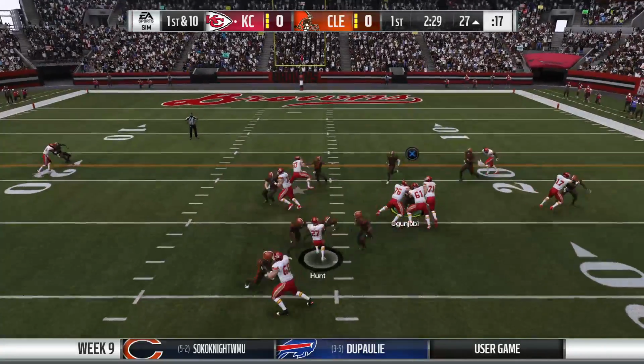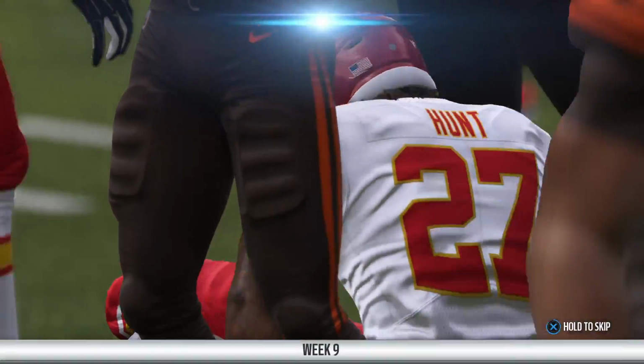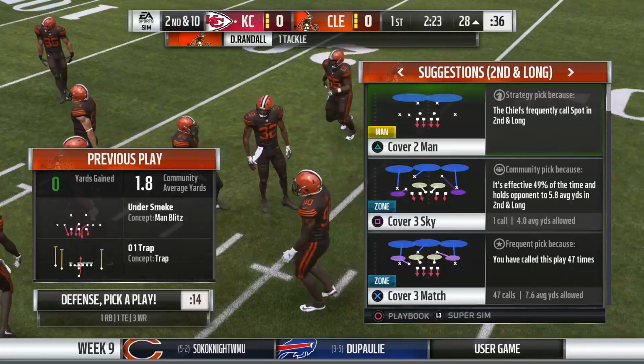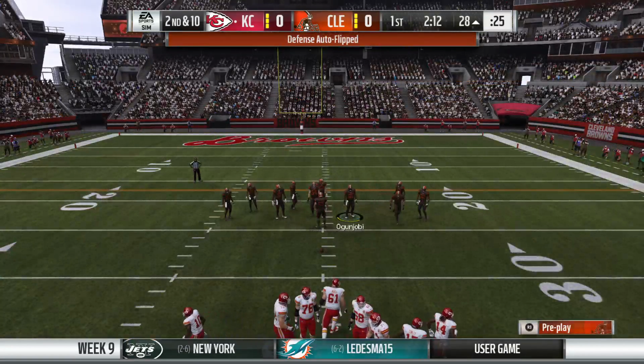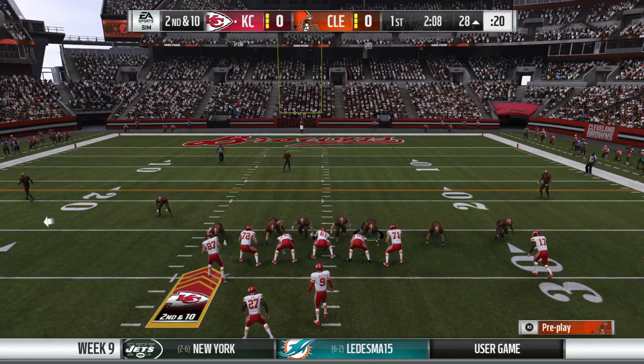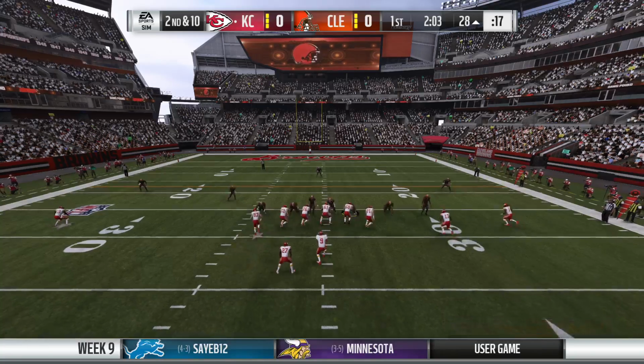They run with Hunt. And now they're going to get him down right at the line of scrimmage. Tackle made by Demarius Randall. Well, at least he was able to break that initial contact, or it could have been a loss. Yeah, give credit to the defensive player, though. What did he do? Made him slow down, slow up his feet, and allowed the rest of the guys to get there to finish him off.